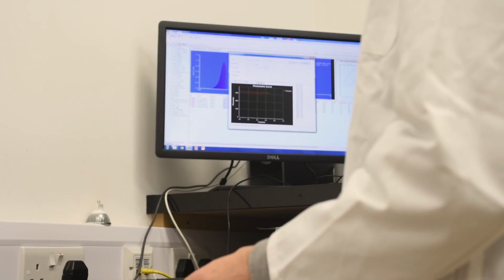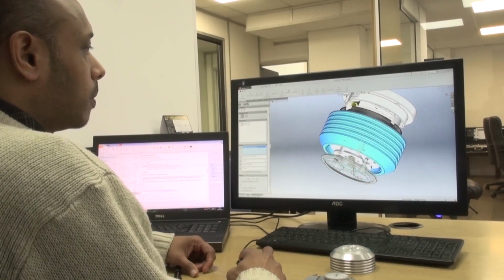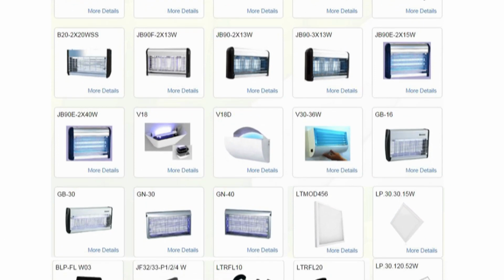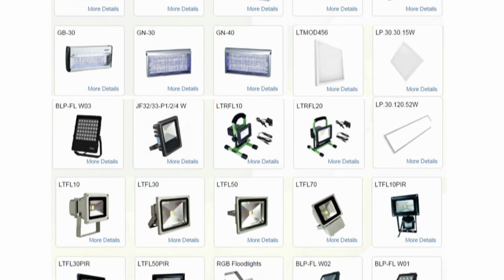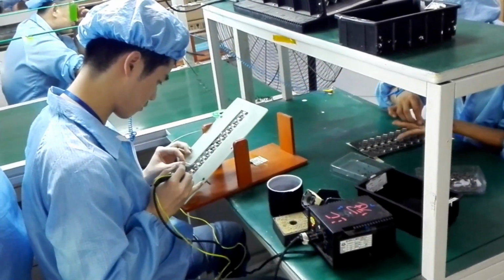Far Eastern Manufacturing was born specifically to research and develop LED lighting products from 2007. We sell LED retrofit lamps and lighting fixtures for the mass electrical lighting market and industry. Our products are manufactured in southern China.